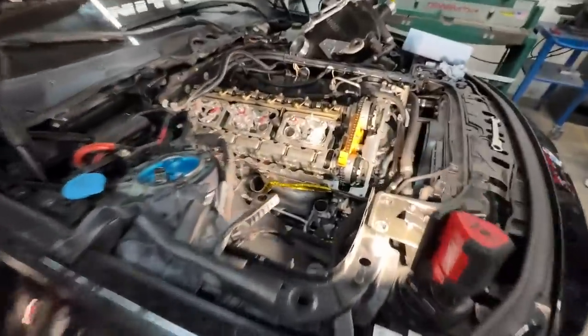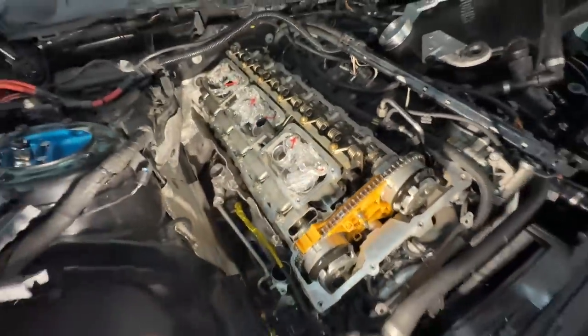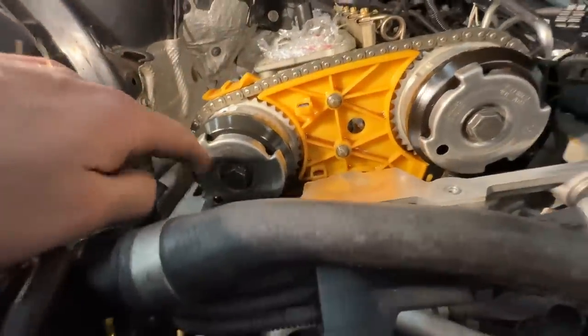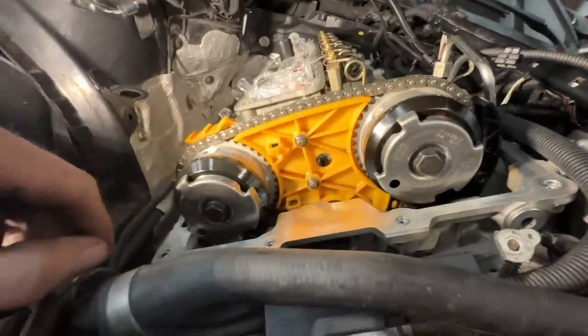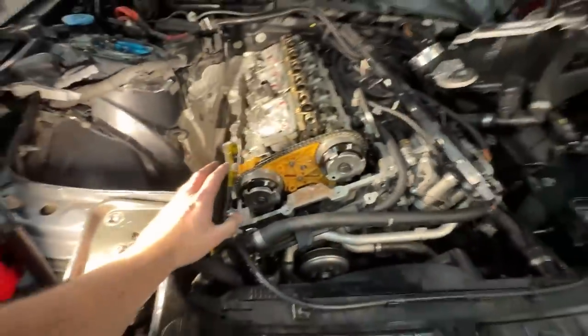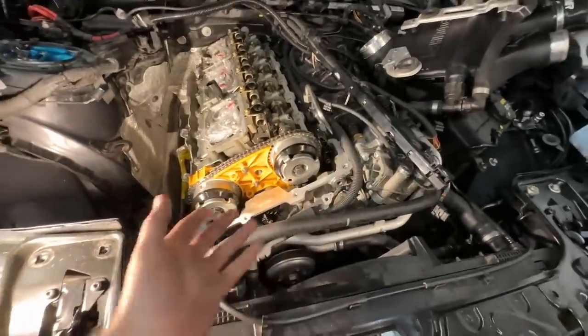Current situation. Got the car apart. We're just waiting for Jordan because he's bringing the timing tools so we can lock it at top dead center. But it does look like the trigger wheels are off. You can see like that hole to that hole, those should be even. It's not set at top dead center right now, but those should be even. So if that's the case, that's probably where our problem is, and that's why it keeps throwing a code. So ideally, if we fix that, it stops throwing the code.